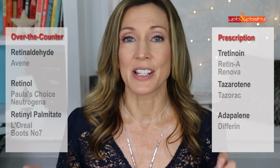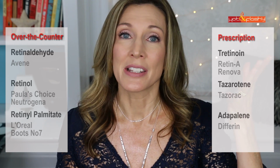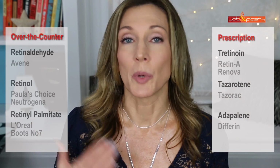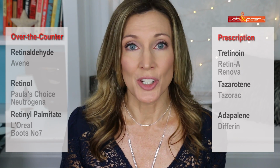So of all these six ingredient names that I've listed here, tretinoin really is the one that is considered the true gold standard of anti-aging. It's the one with the most research behind it. It's the one that has been proven effective through years and years of study.